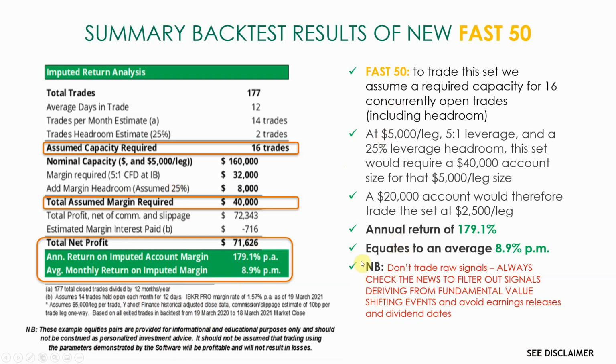So one last thing we want to highlight is please, if you want to protect yourself from big losses that might occur, do not trade raw signals. Always check the news to filter out signals deriving from fundamental value shifting events, and avoid earnings releases and dividend dates within the forward trade window when you're looking at a trade signal.